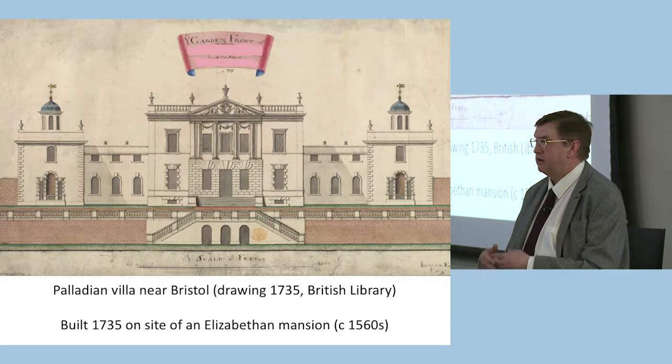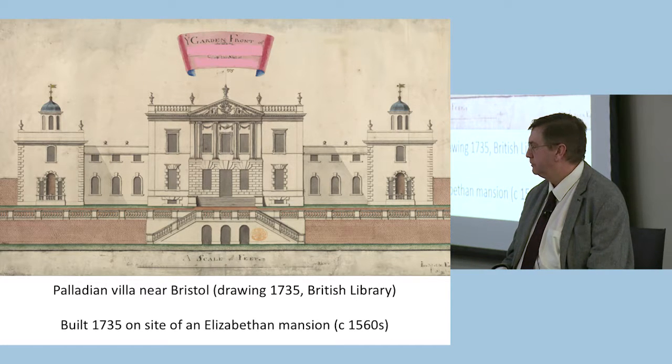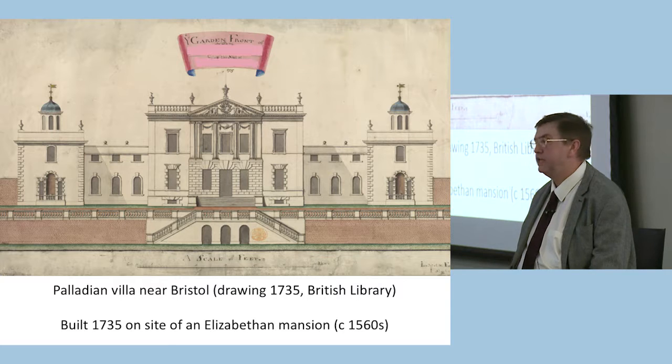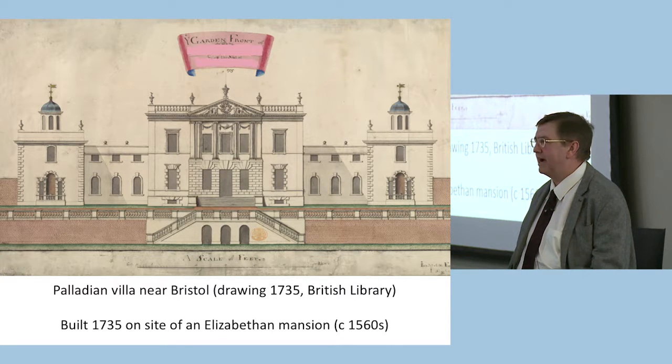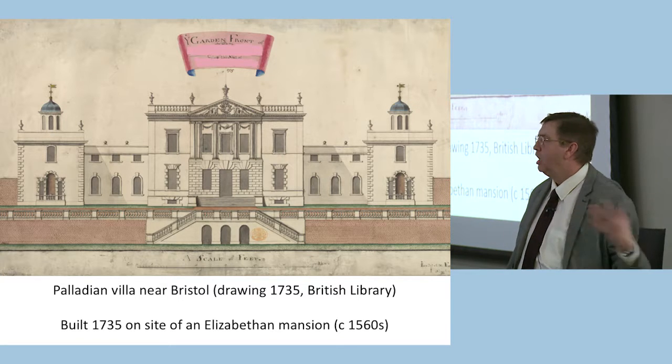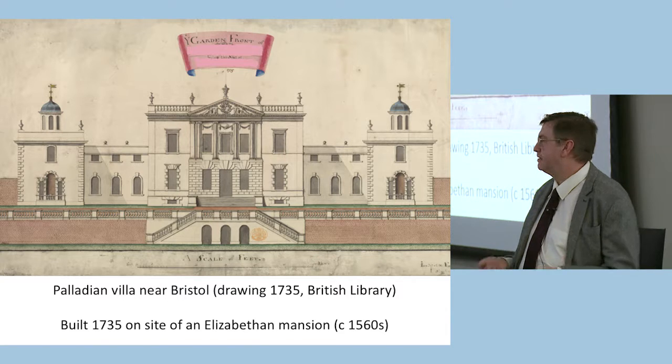And then there are about three or four books on this house, and they all say that it's on the site of an earlier house. But nothing really was known about this earlier house. And I was quite sceptical about how close it actually was. Was it just on the same estate within half a mile? Who knew? Is it right underneath this house?